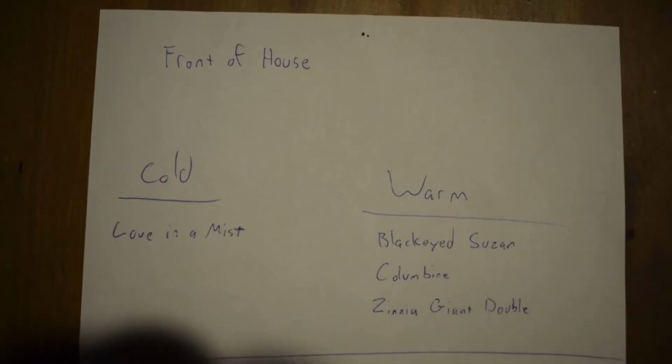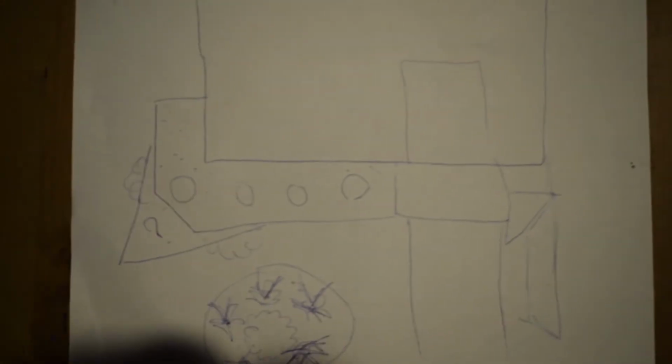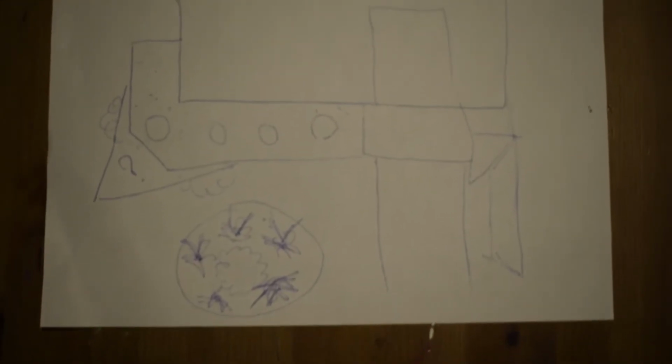In the front of the house, we're going to be having Black-Eyed Susan, Columbines, and Giant Zinnias, and also some Love in a Mist. And I think that will look beautiful. We have one echinacea plant and then 3 of these succulent-like plants from last year. So we'll work around those.